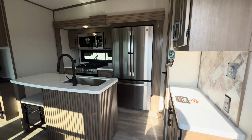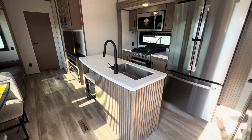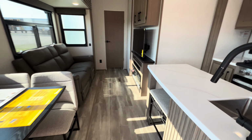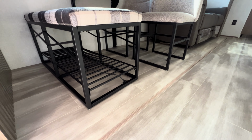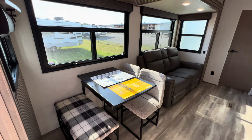But this is going to be your kitchen area, which is pretty darn unique in the fact that you have this island, but it has stools in here too, so that way you can use it as a secondary dinette if you would like in a pinch. You're also going to have a more traditional dinette. This does expand out if you need a little bit more space, but you have pretty cool little booth seating right here, 2 regular chairs, a bunch of windows going all the way around for a good view on the campsite.